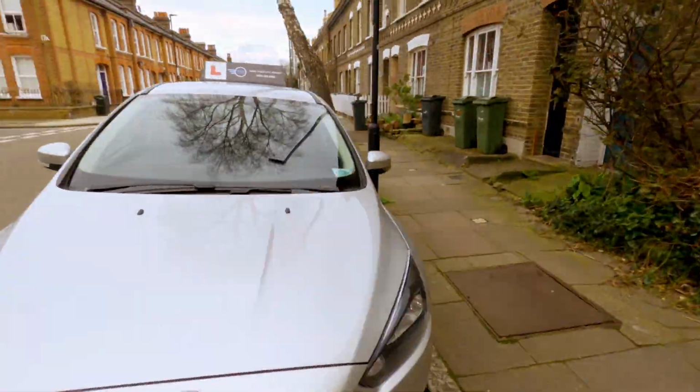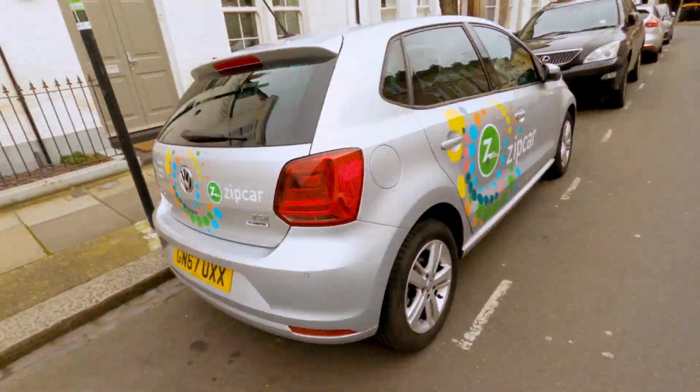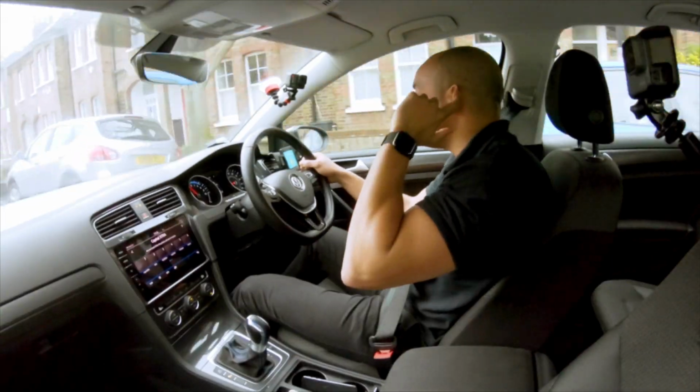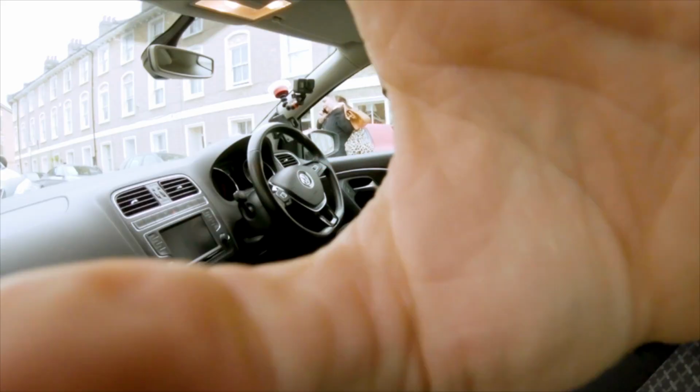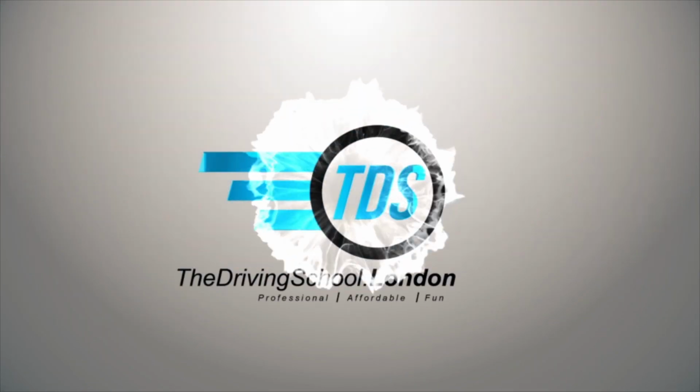I'm going to answer a really common question: should I learn in a manual or automatic car? So firstly, we're in my car. This car's got a manual gearbox and a manual transmission. For this video, I'm also going to find a zip car so I can bring you some shots from inside an automatic car. Let's go.